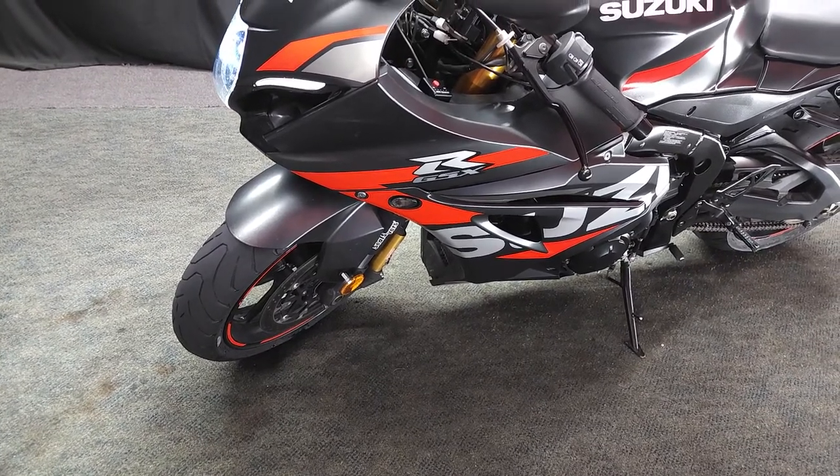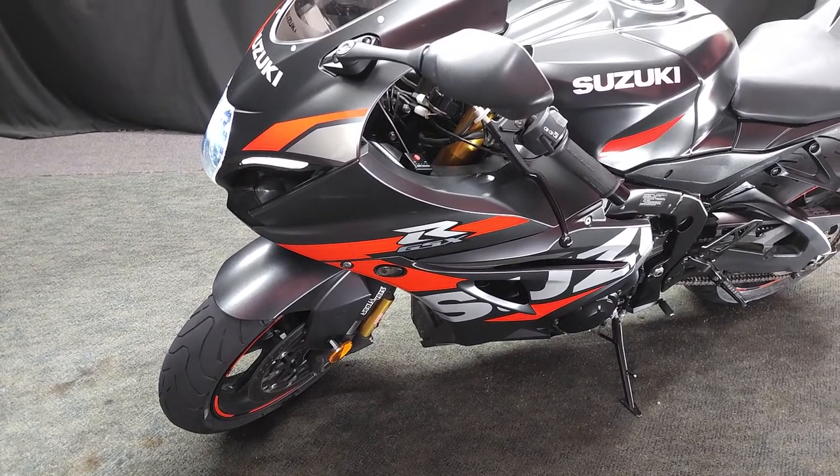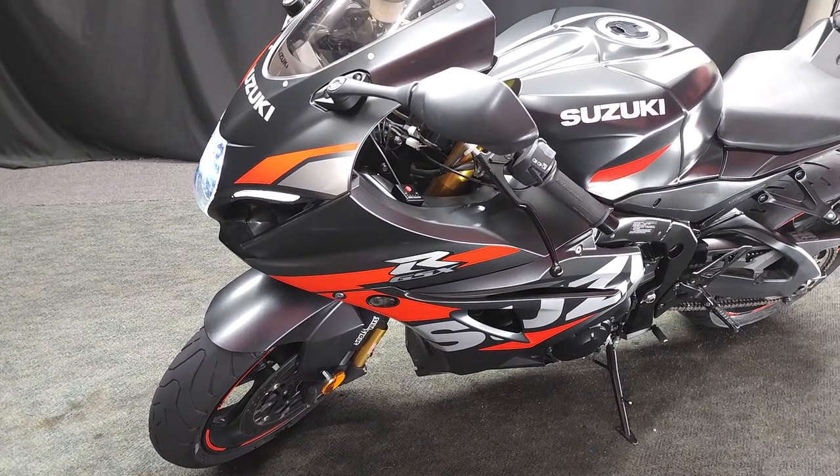This particular 2021 Suzuki GSX-R 1000R only has 7,800 miles on it. Not even really broken yet.